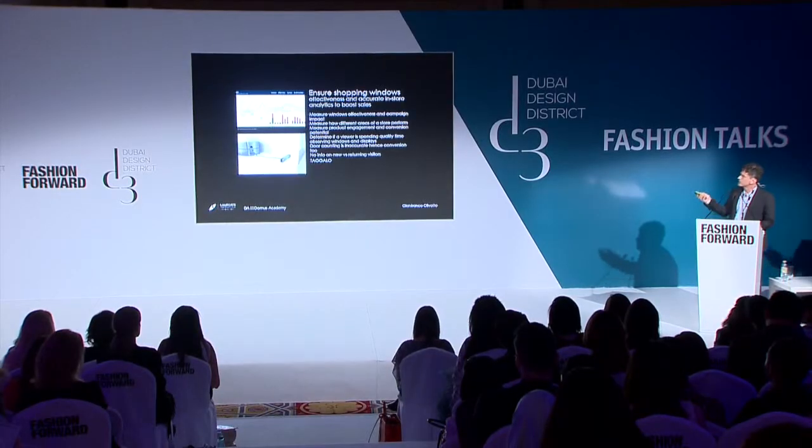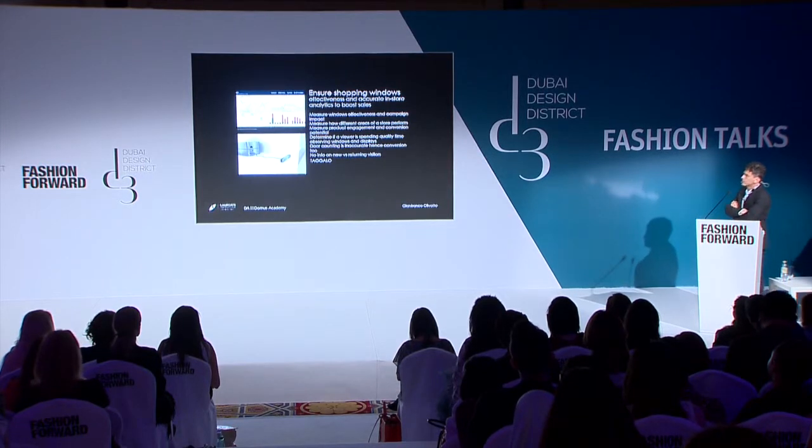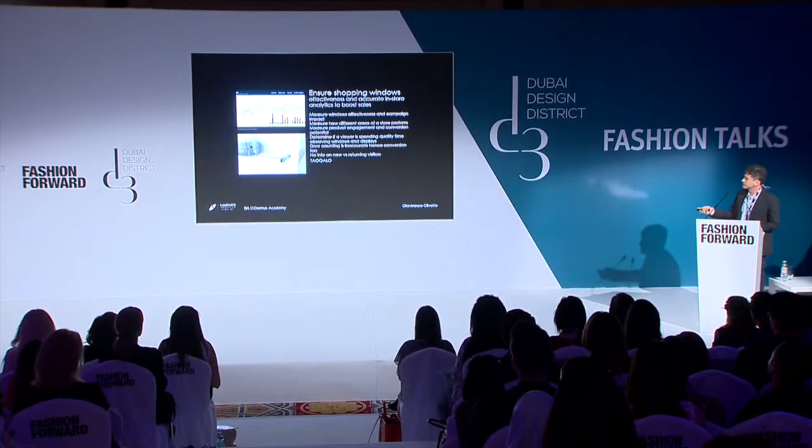And also in store, we have this device that is used in most of the stores nowadays. It's called Tagalo, where you can understand if some parts of the stores are working or not, if people are spending quality time observing that product, if they are buying. And so it helps a lot the marketing department, of course.